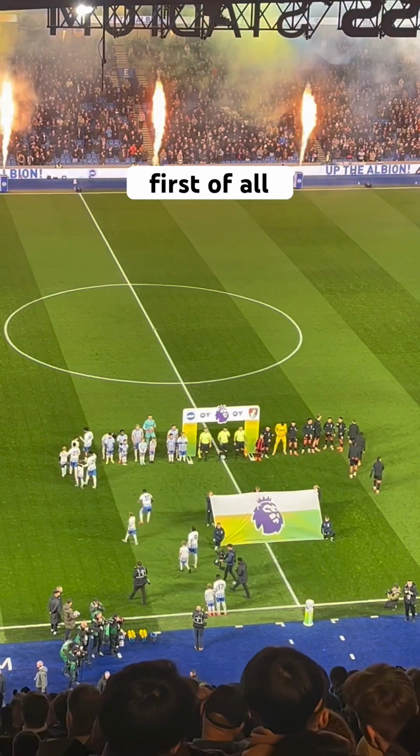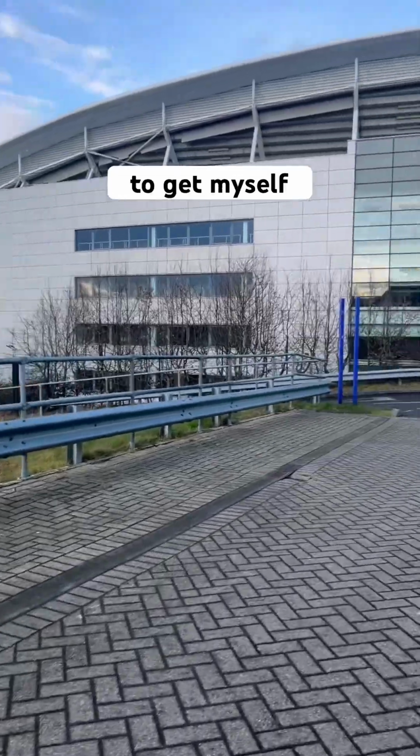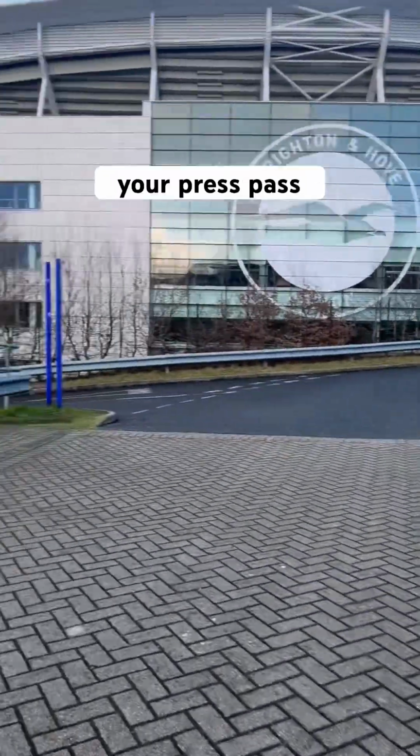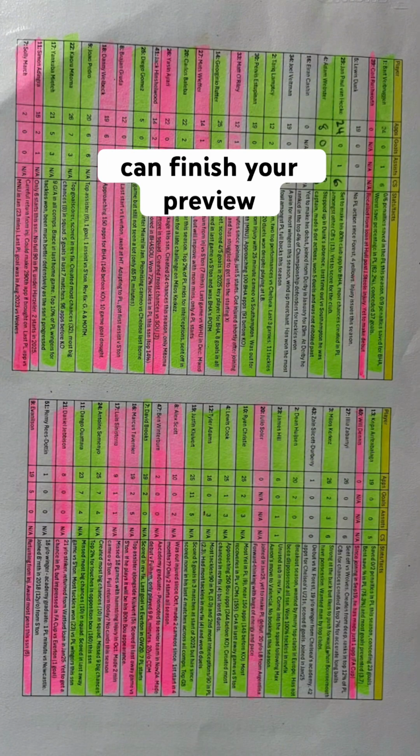So first of all, you obviously have to get there a little bit earlier. So I arrived at about 5 o'clock to get myself settled. So you go in there, have your dinner, they give you your press pass, which you can see here. And then once you get the lineups, you obviously can finish your preview.